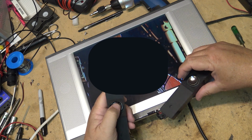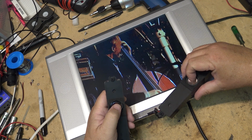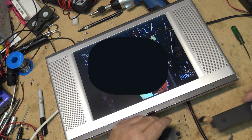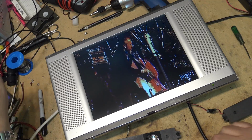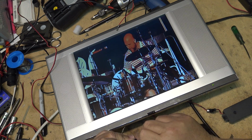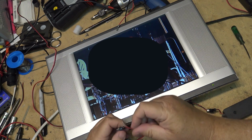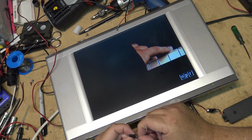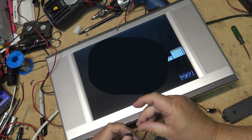This one doesn't appear to be doing anything. Let's just plug some other speakers into this. I'll just tack the wires on here to another speaker and we'll see whether we get any sound, because this will at least tell me if the amp is any good or whether the problem's in the amplifier.